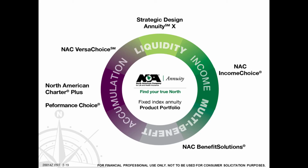So before I hop into some conceptual items, I would like to talk about the portfolio that North American has to offer, but more the swim lanes that fixed indexed annuities generally fit into. And when I say swim lanes, it's more of that financial benefit or financial obligation that you're trying to solve for your clients.